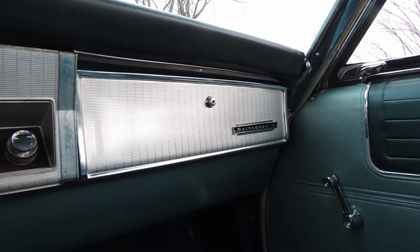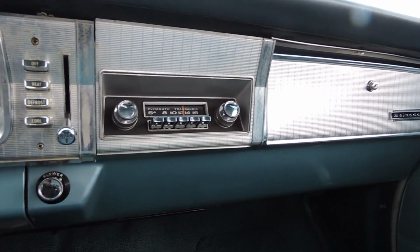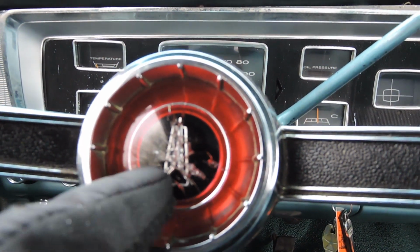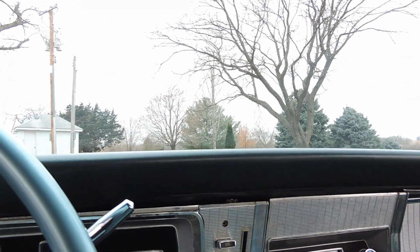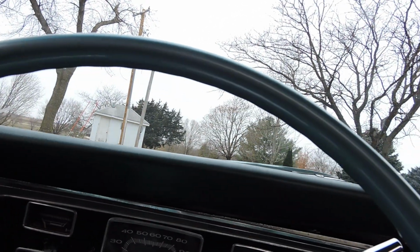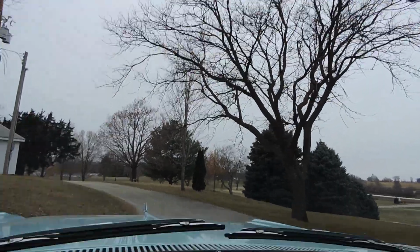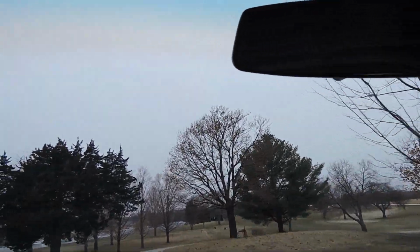The chrome and stuff around the Belvedere is in excellent shape. The chrome around the speedometer area and around the radio area is starting to yellow a little bit. The center of the steering wheel, that little plastic piece, I don't want to say cracked, but it's got a few little cracks in there. Wipers work and park. 57,942 miles, guys. All the gauges work. It does have an oil pressure gauge light. Other than that, everything else is gauges. Radio, heater, horn, wipers, everything works.